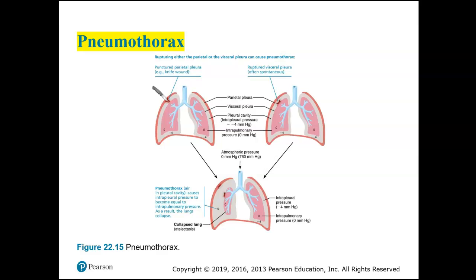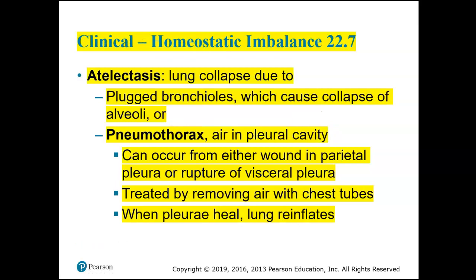A pneumothorax is a collapsed lung, and that's when air enters the pleural cavity, and that is going to lead to a collapsed lung. That can happen, in this case, when someone got stabbed, but it can happen in a car accident as well. Atelectasis is lung collapse due to plugged bronchioles, which can cause collapse of the alveoli, or due to a pneumothorax, which is air in the pleural cavity.